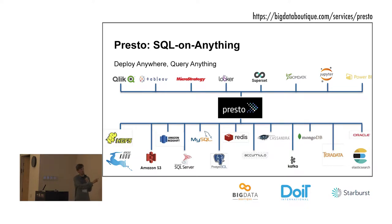I mentioned some of those data sources are not really naturally representing data in relational form. Kafka is an example. I would say MongoDB is also not just a classic schema. So how do you do that?